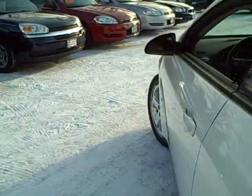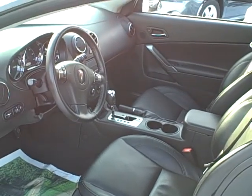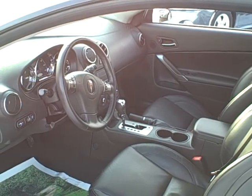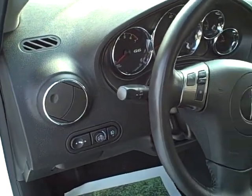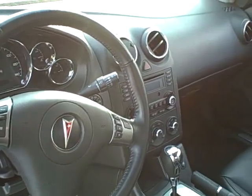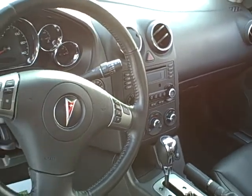Now this is a two-door GT with equipment. Heated leather seats, power seats, power pedals, steering wheel controls, CD player, ABS traction control.